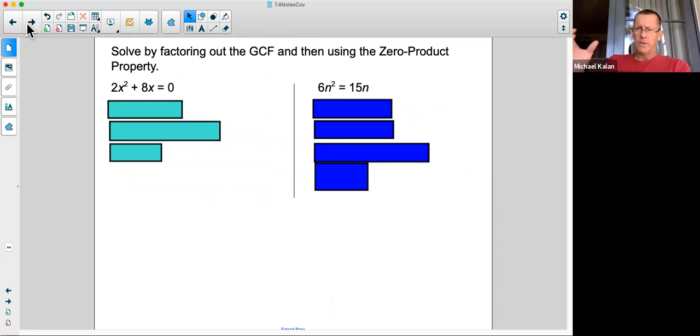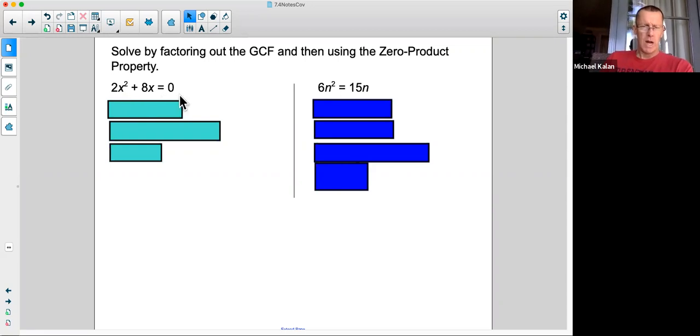So now we're going to use the GCF, pull that out to factor our equation, and then we're going to use the zero product property. So we're putting the two things we just learned together. And you might be saying, well, why can't I just subtract 8x? Well, then you'd have an x on both sides. How can you solve for x if x is on both sides? Doesn't make any sense. Okay, so let's factor out the GCF.